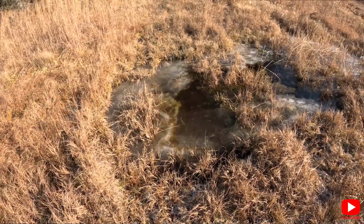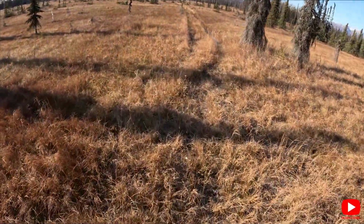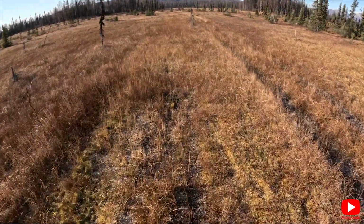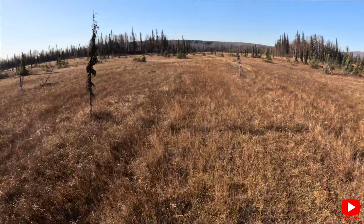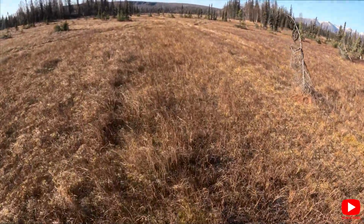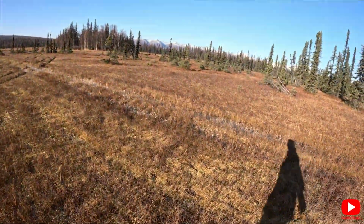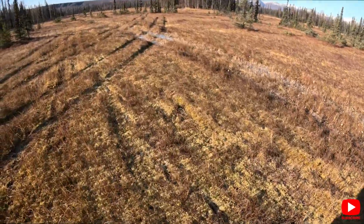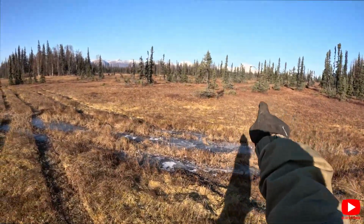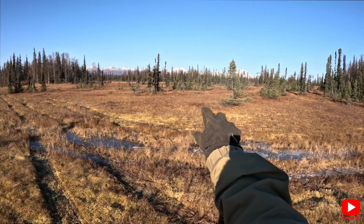Ooh, that wasn't frozen very much. I heard it cracking as I walked on it. I gotta be careful. I don't want to get all soaking wet. There's Denali again. And these two, I always get them mixed up. Forker and Raker or something like that, I believe.